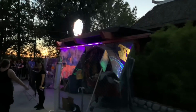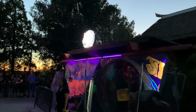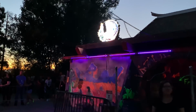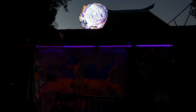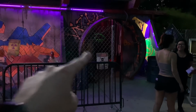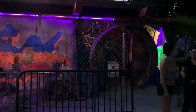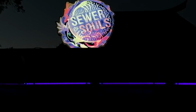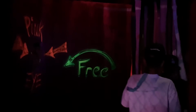Alrighty, so here is the entrance to Sewer of Souls. This was a new maze last year and it's back again. So this is really cool. Check this one out. Oh, it looks like this year they have this open over here, because last year this wasn't open. So I wonder if we go in that way or exit that way. I'm not sure. Sewer of Souls, let's do it. Alrighty, here we go.